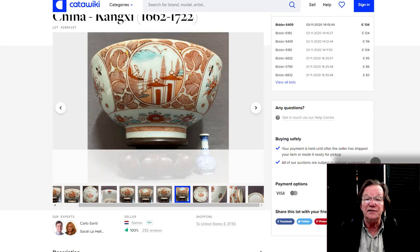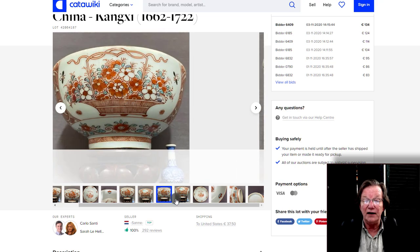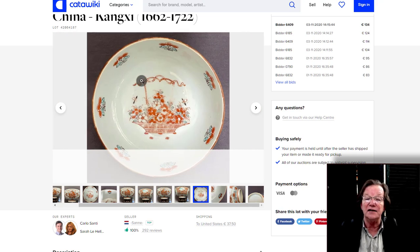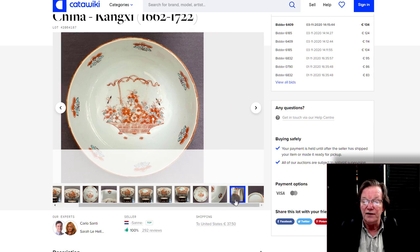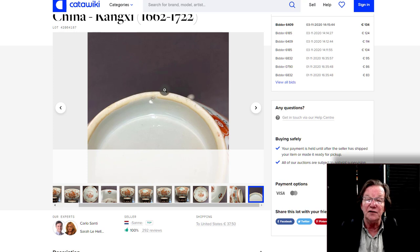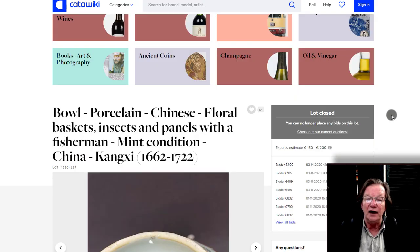All right, that was a nifty buy, and there you have this roundel with rooftops and trees in the background, flower baskets and so forth. The interior has the classic flower basket scene with insects going around it, with just single floral sprigs running around the rim. Very, very nice. Here's a picture of the foot rim, very typical Kangxi foot, sort of an ivory off-white color. Nicely done, smooth. $134, all right?